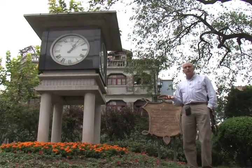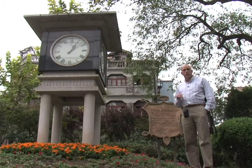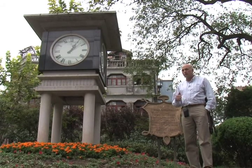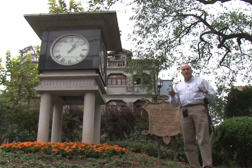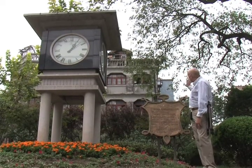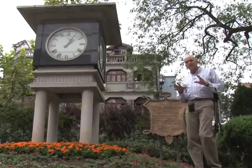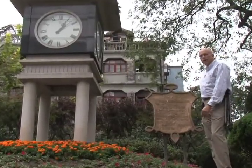Well, the Japanese came and started to take over China in 1937, and shortly thereafter, once they established themselves in the city, this plaque commemorates that this building behind was where the Japanese Navy headquarters were in Shanghai.